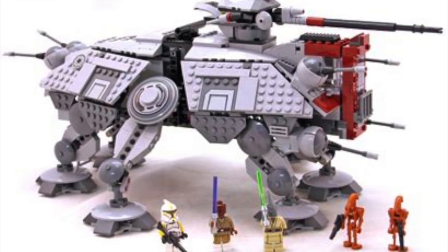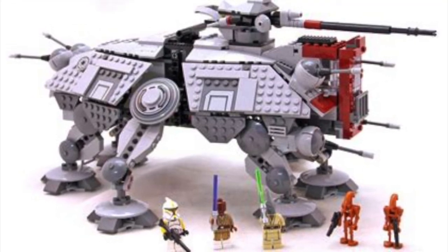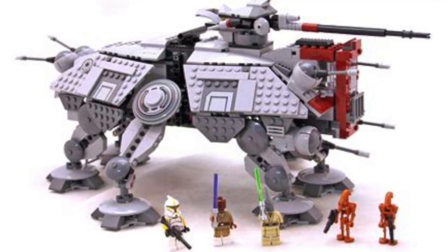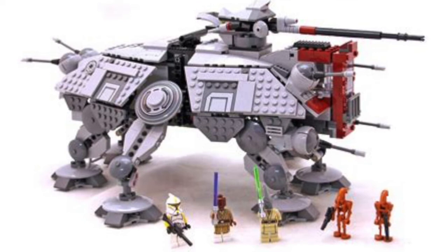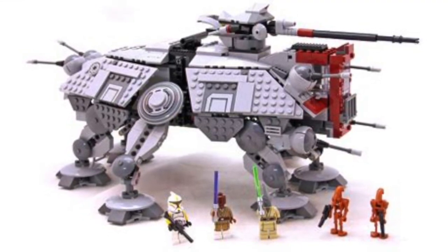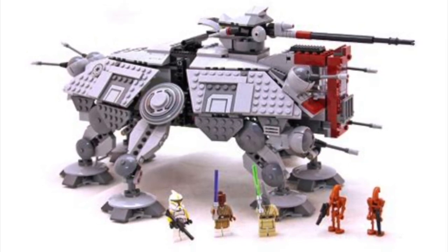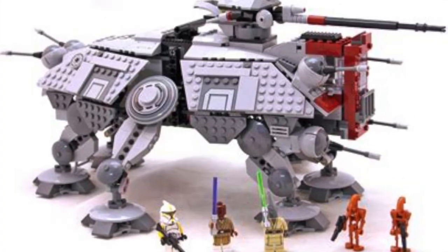What else can I say about the ATTE? It's a set that I have a lot of nostalgia for as well. I really love the set. I remember when I got it for my birthday. I was jumping up and down, screaming, "Yeah, I got the ATTE!" And I built it, and then it broke, and I rebuilt it because I loved it so much. I mean, I love the set so much I bought another one. It's so fantastic.